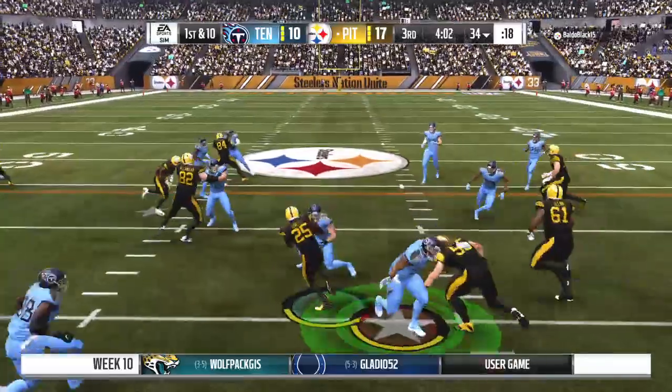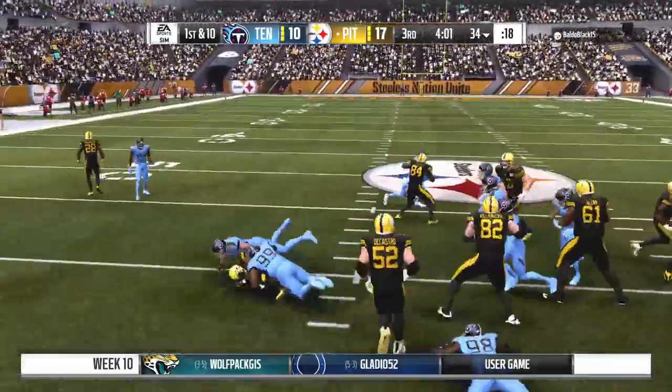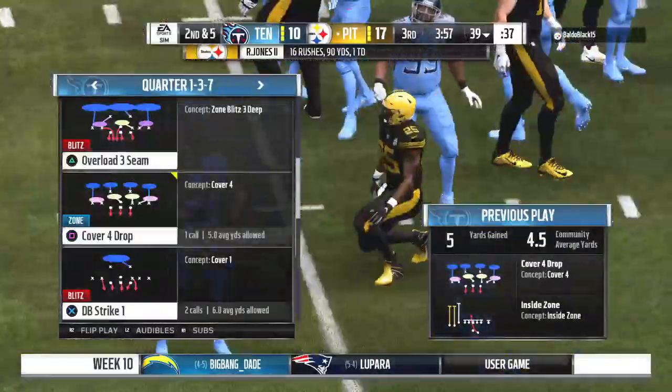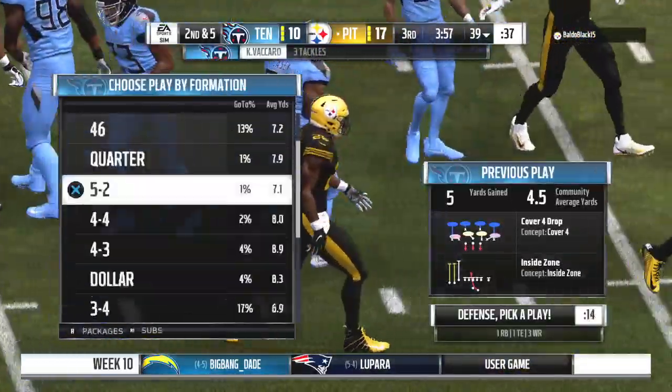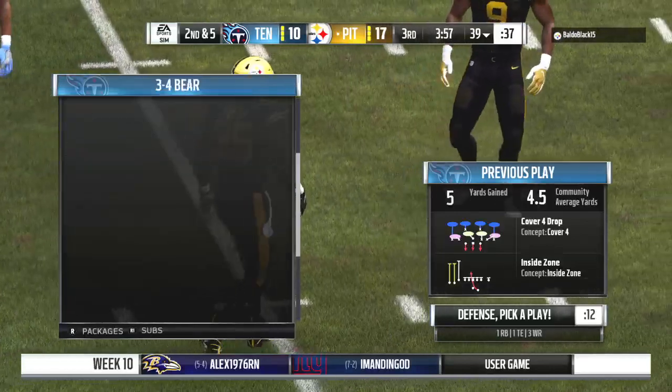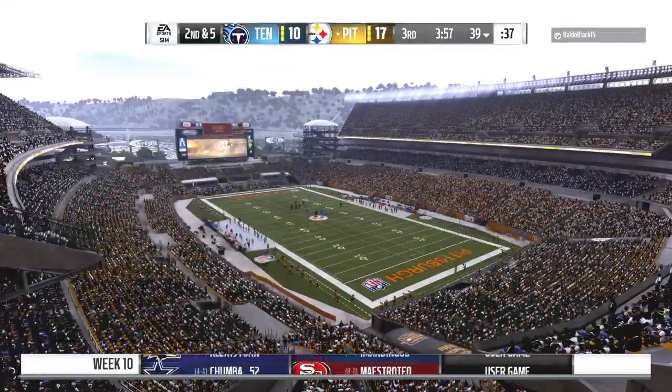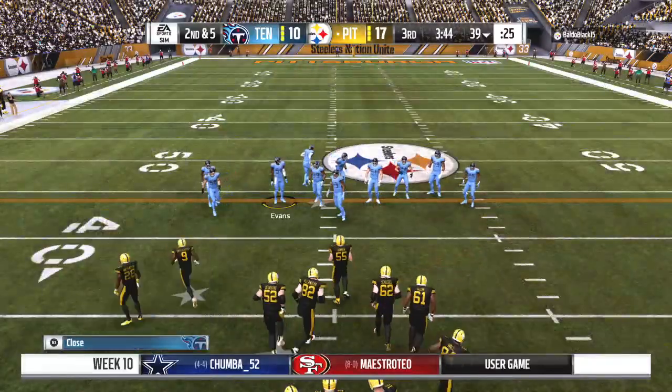They'll run it now out of the gun. And he'll rumble for about 5, up close to the 40. I call that play a success. A nice inside run sets up a very manageable second down. A very solid gain on that play. Let it roll, let it roll.